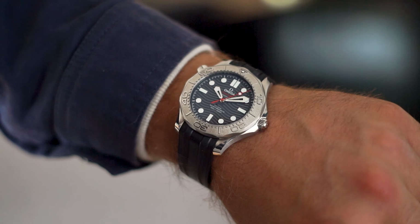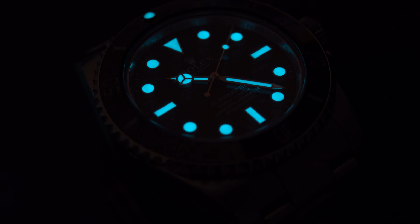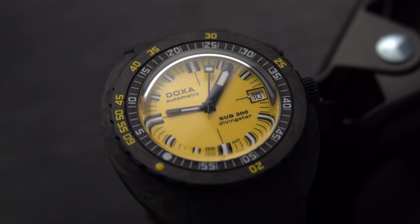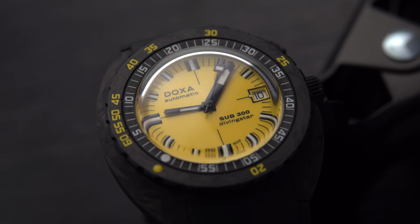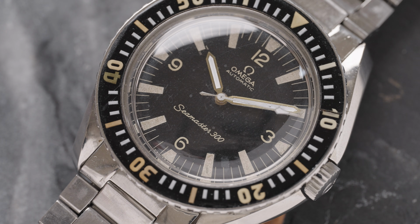There's some debate on what officially qualifies as a dive watch, but here are the common features you'll find. A rotating bezel, often unidirectional, an automatic movement, luminescent hands and hour markers for greater visibility underwater, and at least 100 meters of water resistance. Popular examples include the Rolex Submariner, the Tudor Black Bay 58, the Omega Seamaster 300, and a range of Seiko dive watches. Divers are best for those who could use something waterproof with an easy-to-read timer.